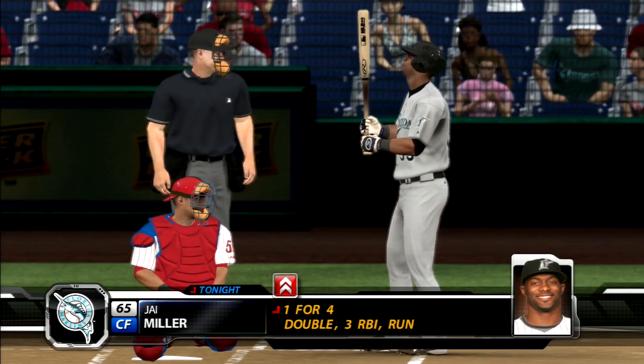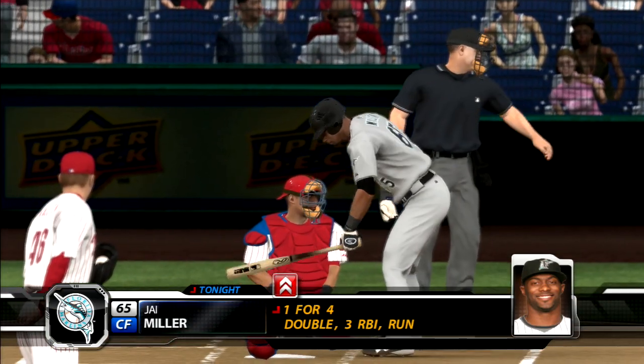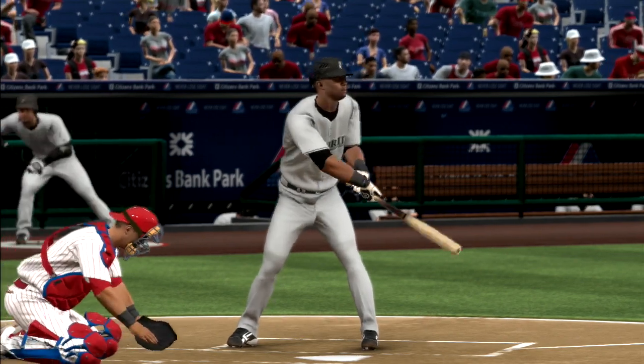Jay Miller will step in, 1 for 4 in the ballgame. Easy 2 now, let's go.